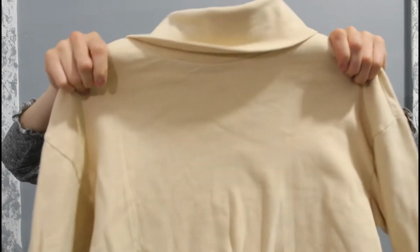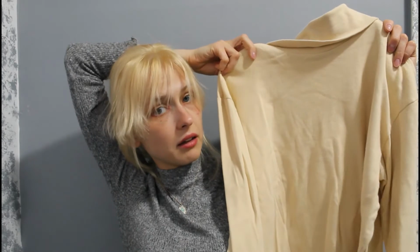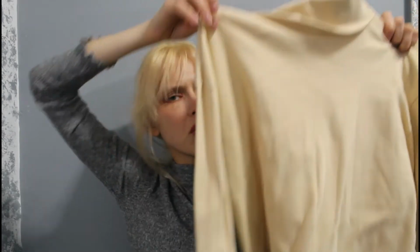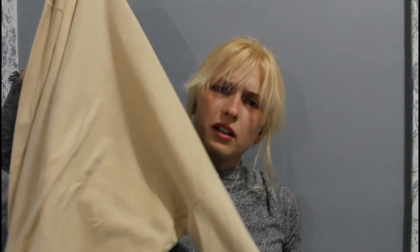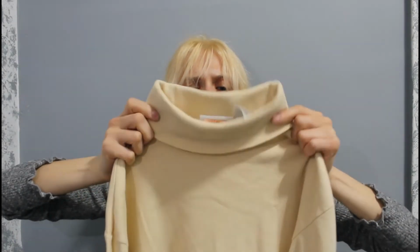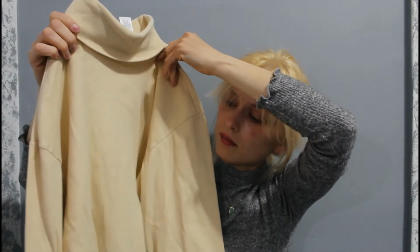Next one, I found this just a plain Liz Claiborne size large polo neck. There is nothing on it, it's just plain, but it's this tan color. Very nice, soft, like in the evening, you know, cozy, comfortable with leggings, a good nice turtleneck. I like stuff like that. And it's not gonna be expensive, so that's fine.